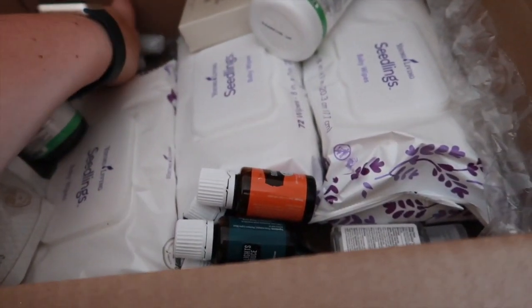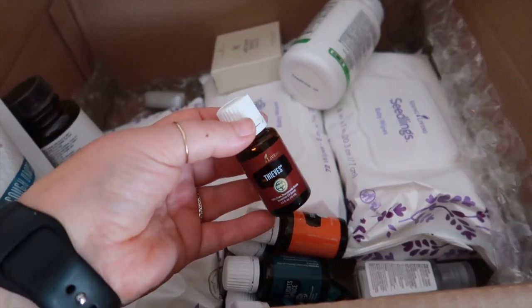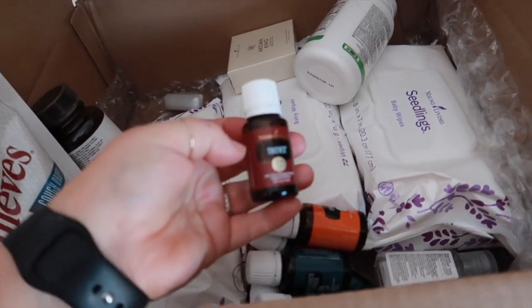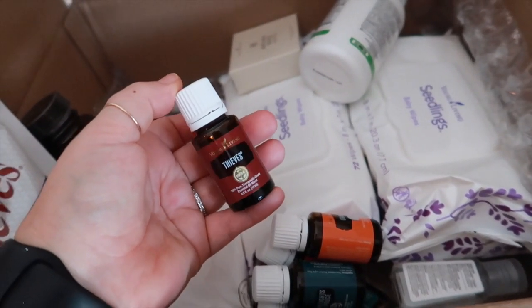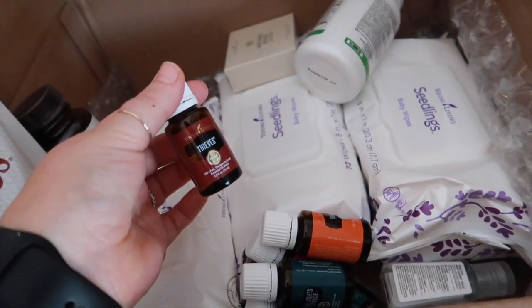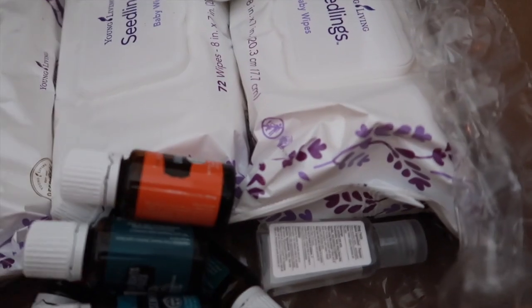I got these, obviously again, just for sick season. I like to diffuse this after we've been places or after our co-op days. It helps with killing germs and boosting your immunity. So I got that one too, and I think that's it.